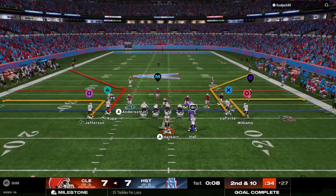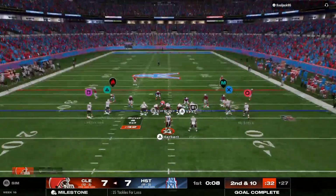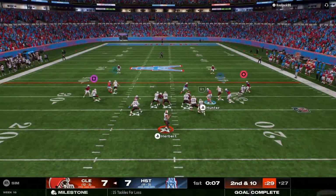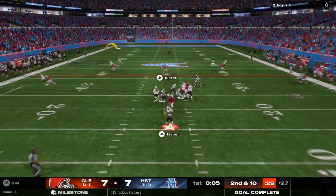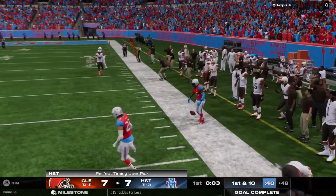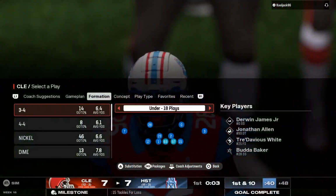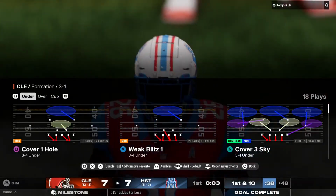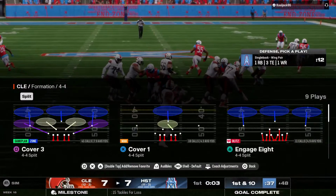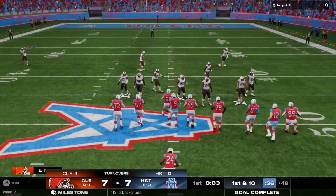So 2nd down coming up. Back to the air, Herbert. And there's a man there. It's intercepted. All right. And the Oilers get the football as he makes his 3rd interception of this season. 2nd down, they go pass here, and it's intercepted to kill the drive.